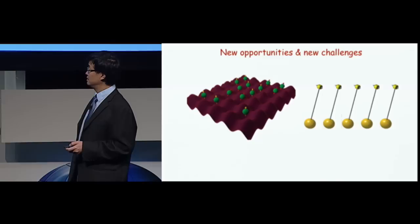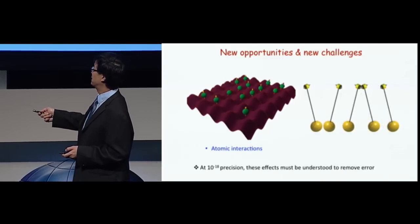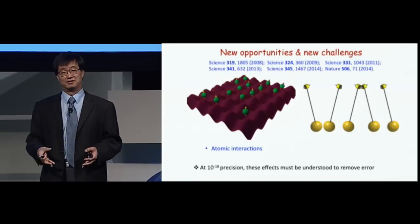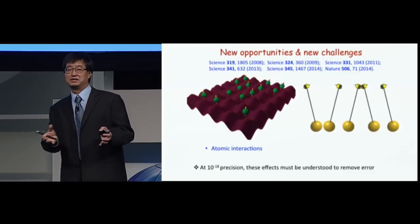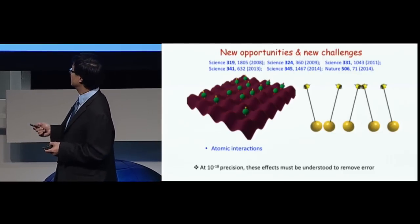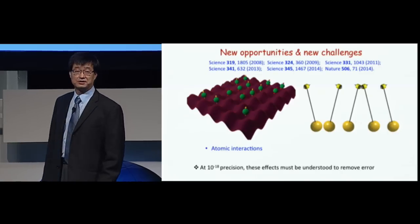And that's actually not a trivial aspect of controlling atomic interactions, because if you're trying to squeeze thousands of these particles into a very small, compact space defined by the light, they're going to interact. They may be very weakly interacting, but still they will influence the atomic accuracy. And this is something we have been working on for the last 6, 7, 8 years.